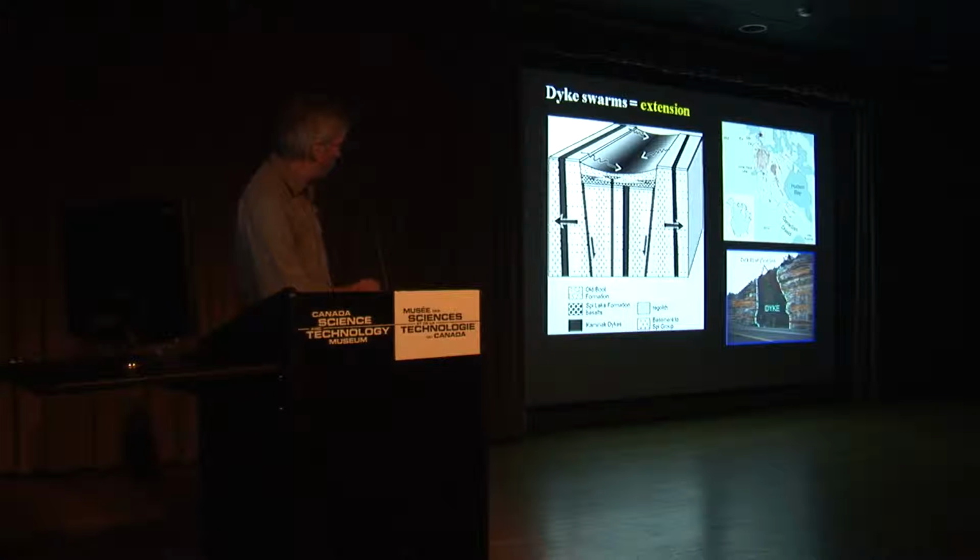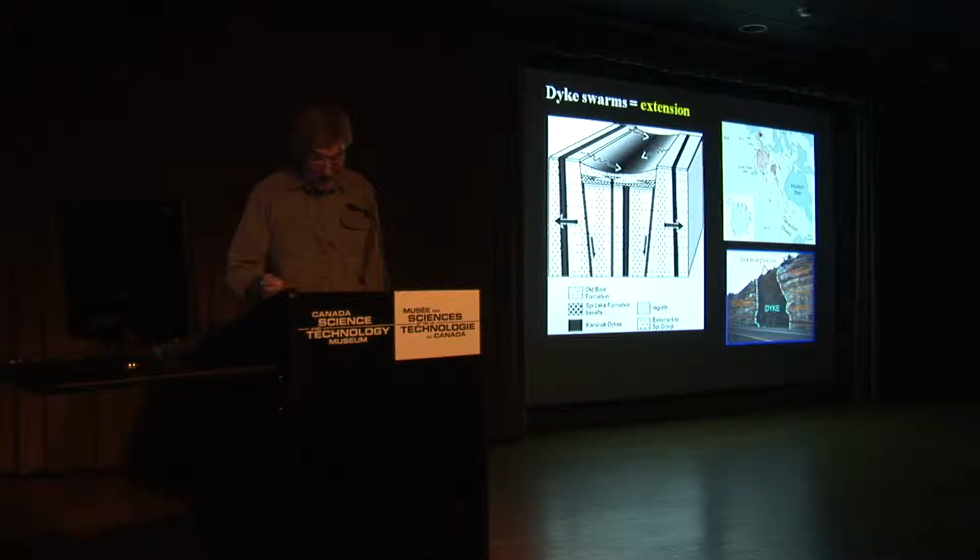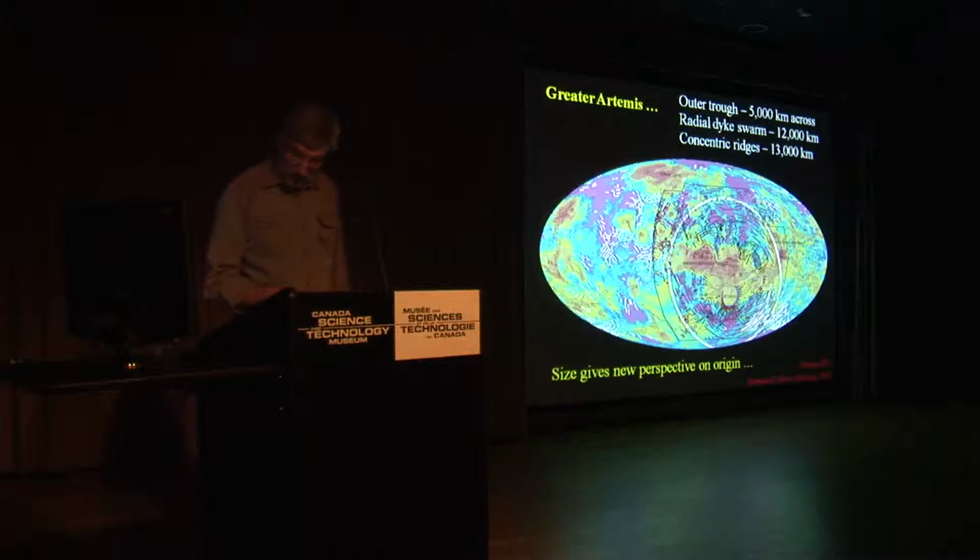Some terrestrial examples are shown on the right-hand side. Here's a nice big Canadian one, by the way, coming from the Canadian Arctic right the way down to Lake Superior. And the block diagram over here on the left-hand side indicates that such swarms usually form as the planetary crust is being extended. It has to be extended to accommodate the injection of the liquid magma. That's the complete opposite of the shortening implied by those concentric folds. Next one, please, Chris.